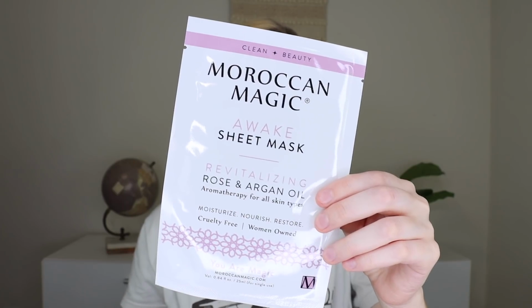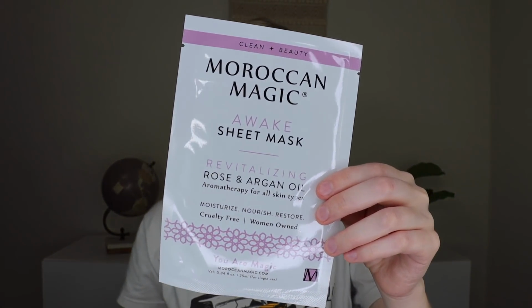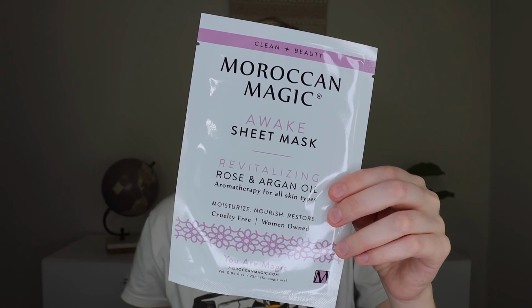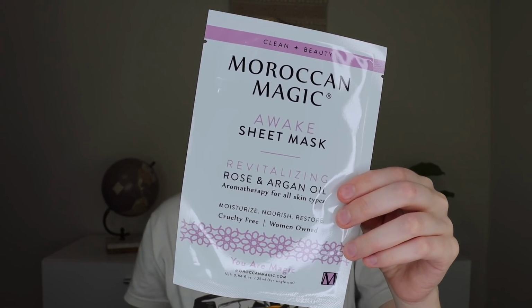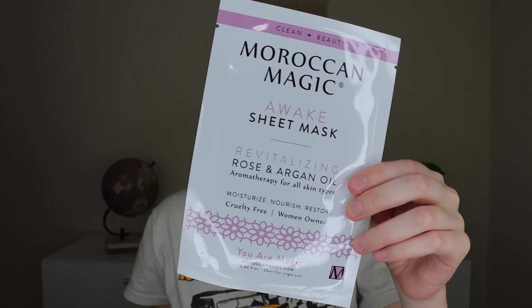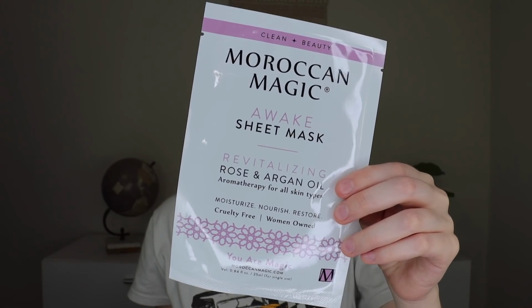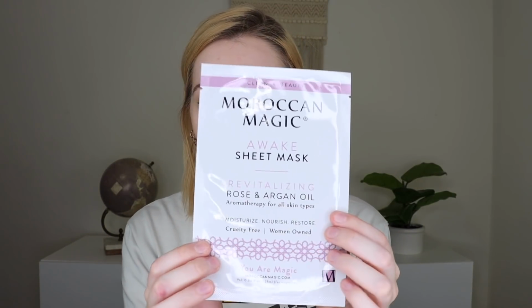This Awake sheet mask uses hydrating cold-pressed argan oil, plumping hyaluronic acid, and high-performing rooibos plant extract, as well as rose extract, to give your skin the perfect dewy complexion while delivering anti-aging benefits. This is founded by Christina Miller, and she believes in taking everyday products and giving them an upgrade, which I love. This is so fun. You don't see a lot of smaller owned brand sheet masks, so I cannot wait to try this.